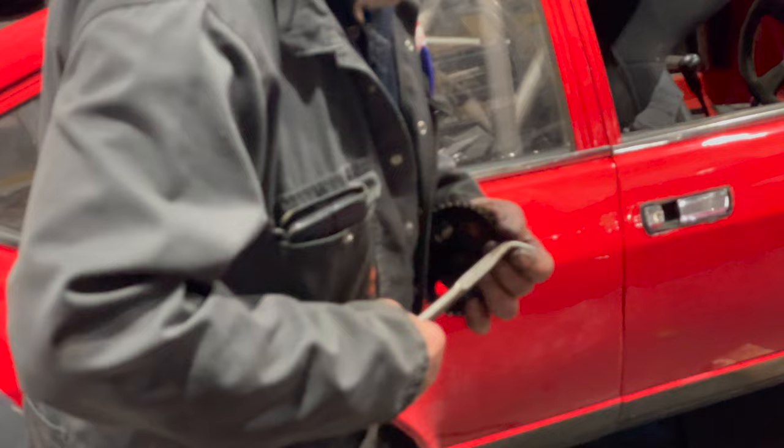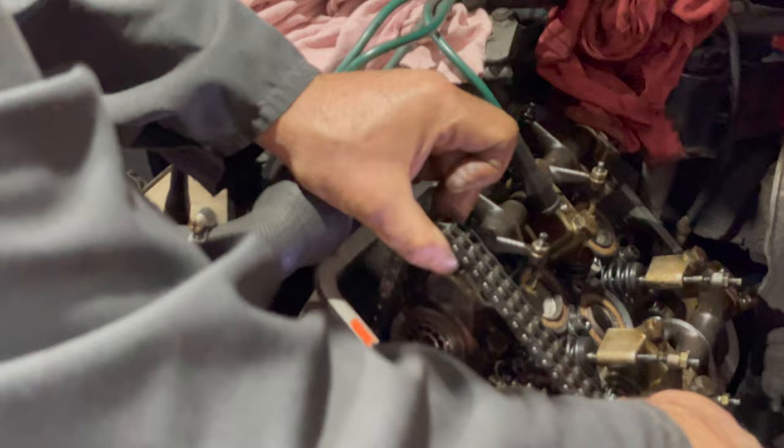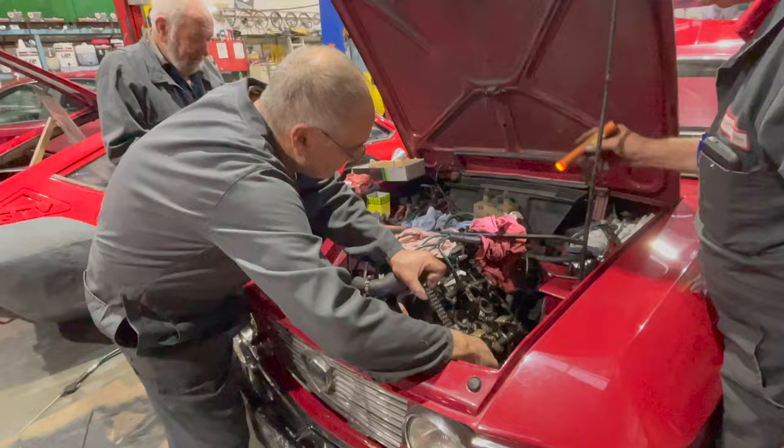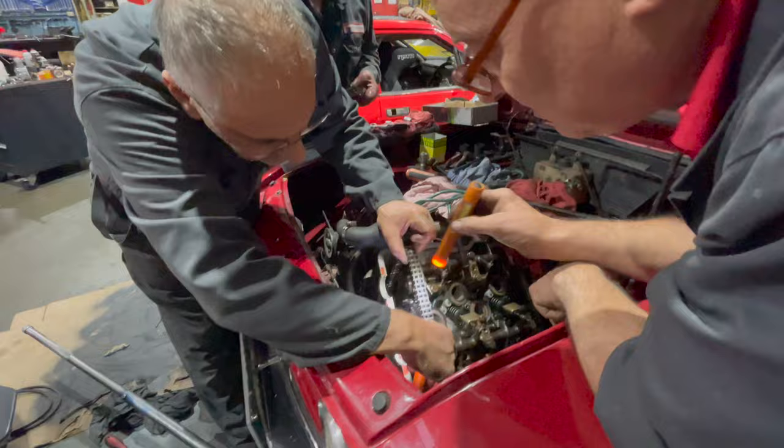Is it the right pin that they've used? Yeah, it's the right pin, they've just butchered it. They just hit it with the hammer, because you've got to line your holes up and then tap it in, and they've just destroyed the locator. They haven't marked the timing on there. They hit it with the chisel, and then on the pulley here, in the front. Now we need to iron out the locating hole.